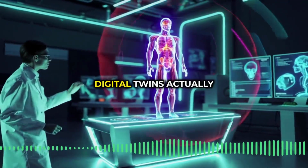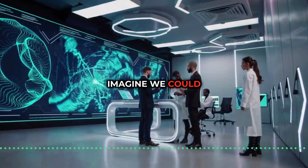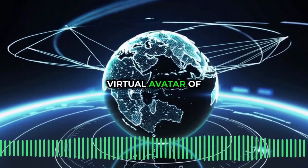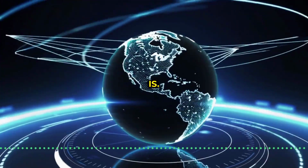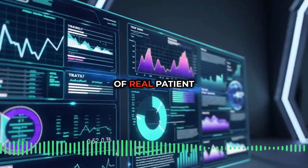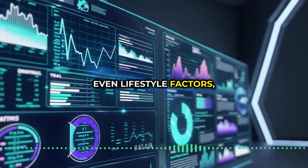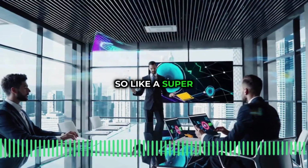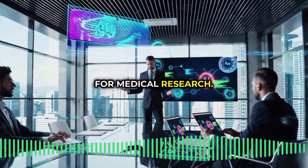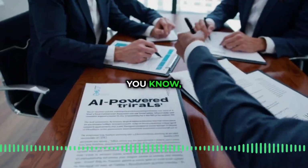Yeah. But how do these digital twins actually work? It almost sounds too good to be true. Well, imagine we could create like a virtual avatar of each patient in a trial. That's essentially what a digital twin is. Unlearn takes tons of real patient data, medical history, genetics, even lifestyle factors, and uses it to build these super detailed simulations. So like a super-powered sim character for medical research. That's wild. But how does that actually help with clinical trials?